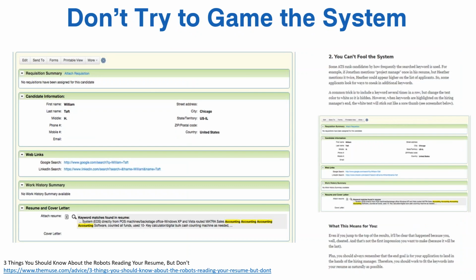This advice comes from themuse.com. And I thought it was really important because I had not heard about it, but apparently, I think this is about a year old, people were packing keywords. There was a recommendation somewhere that someone read and it went viral. People would put in the same keyword, in this case accounting, several times, and they would use white font so it wouldn't appear on the printed resume or even on the screen.